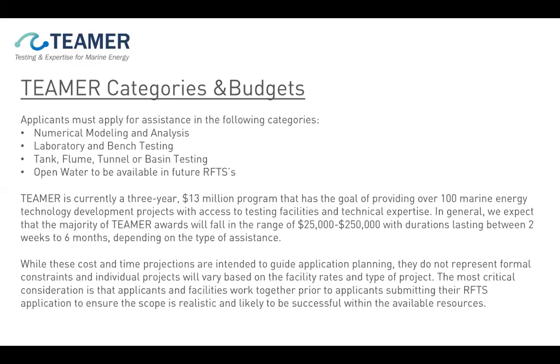In general, we expect the majority of the awards will fall within the $25,000 to $250,000 range, with durations lasting between 2 weeks and 6 months, depending on the type of assistance. These costs and time projections are meant to be guidelines.